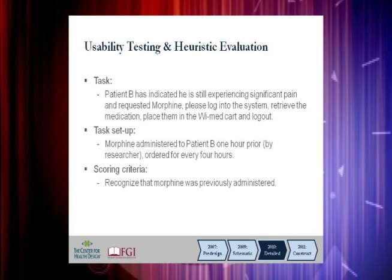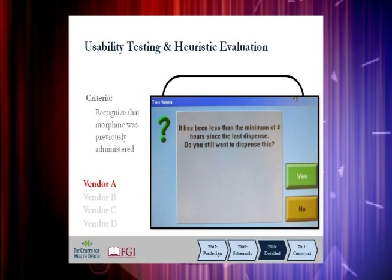We told the nurse patient B was experiencing significant pain and wanted morphine, so we asked the nurse to go into the cabinet and retrieve that morphine. What the nurse didn't know as part of this scenario is we had actually gone in an hour before the simulation exercise and administered morphine to that patient, and that morphine was ordered for every 4 hours. So what would have to happen in this situation is the nurse needs to recognize that it was already administered, probably by a coworker, before shift change, and then consult with the physician. And we wanted to look at which of those cabinets best communicated that message to the nurses to avoid that potential overdosing of morphine. So here's how the different cabinets worked.